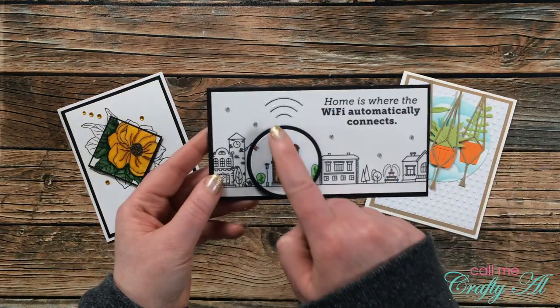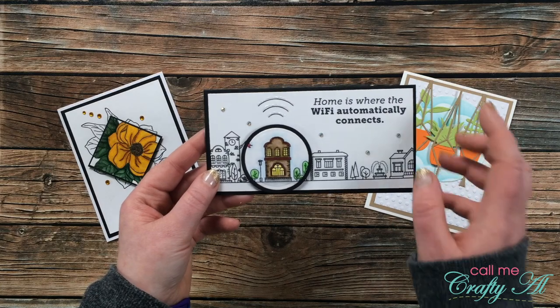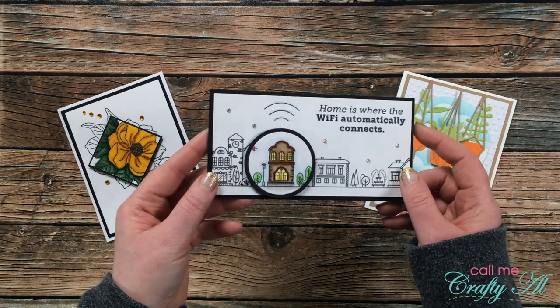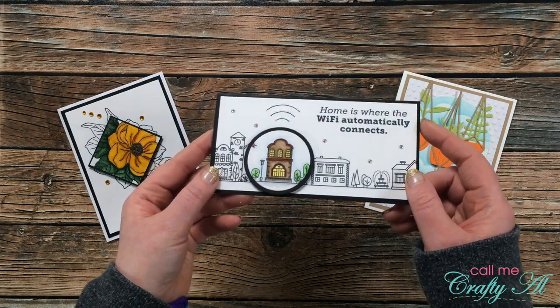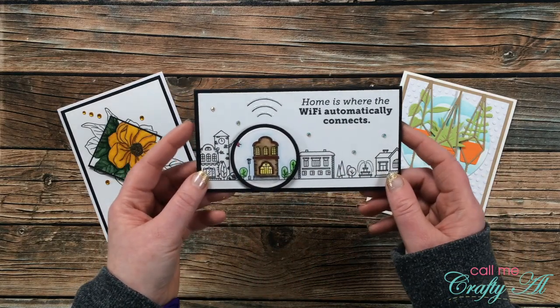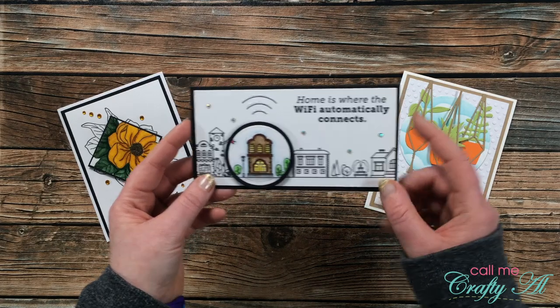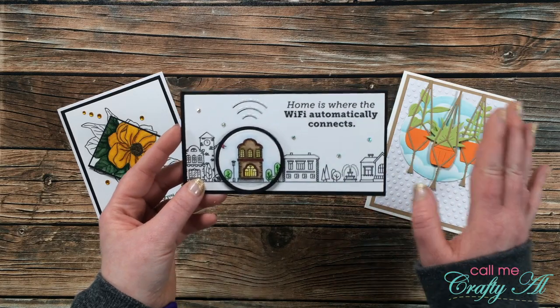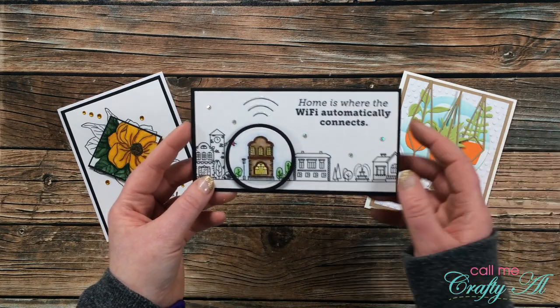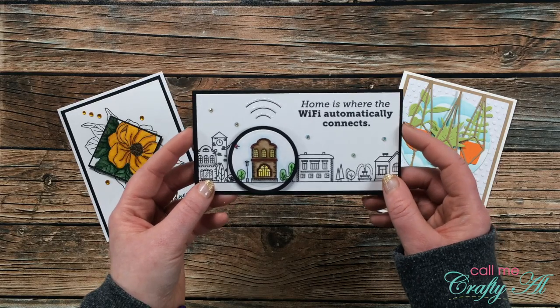Now, above the little Wi-Fi lines, because this is home, obviously, where the Wi-Fi connects, I did add some Stickles. Hopefully you can see the shine there. And for my little gems, I used some Diamond Dots Freestyle Gems. I bought these at Joann's in little vials. You get tons of them. They come in almost any color you can think of, and they're just easy to add with some liquid glue.